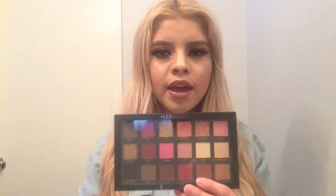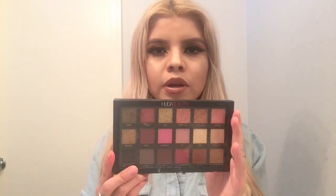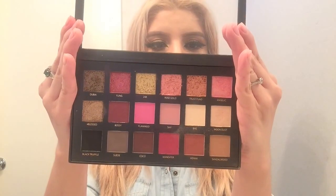So this is how it looks once you remove the wrapping or whatever. And it looks really, really cute because it's transparent. But at the same time, I wish I had a mirror, just in case you're traveling and you want to see your reflection and do your makeup. I'm blowing this because it has a little bit of eyeshadow on here, because I used it today. So this is how it looks on the inside. You can see it looks really big. It looks like you're getting a lot of product.